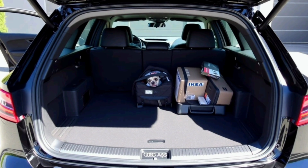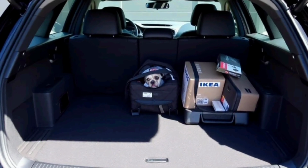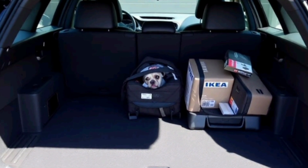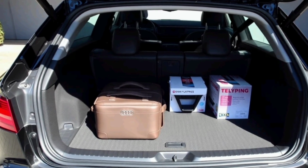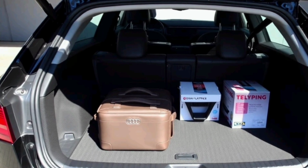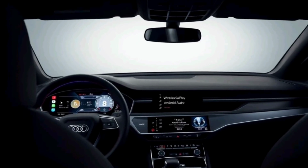Being an Avant, practicality is key. You get over 565 liters of boot space, and with the rear seats down, that jumps to more than 1,680 liters, perfect for road trips, pets, or your next IKEA run.